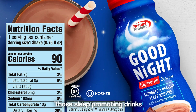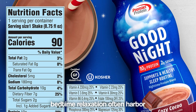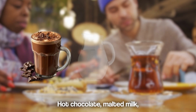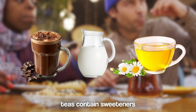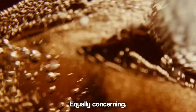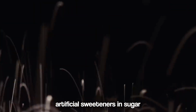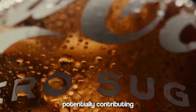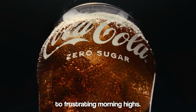Those sleep-promoting drinks marketed for bedtime relaxation often harbor surprising amounts of hidden sugars. Hot chocolate, malted milk, and many commercial sleep teas contain sweeteners causing overnight blood sugar elevations. Equally concerning, artificial sweeteners in sugar-free options can trigger insulin release in some individuals, potentially contributing to frustrating morning highs.